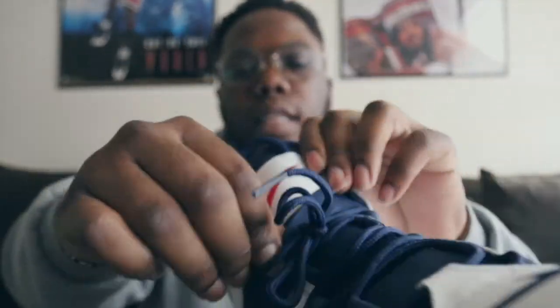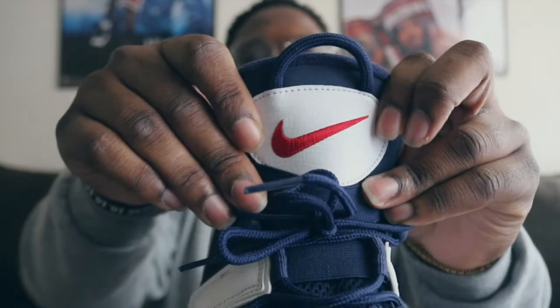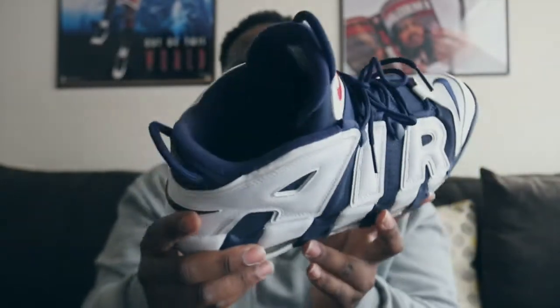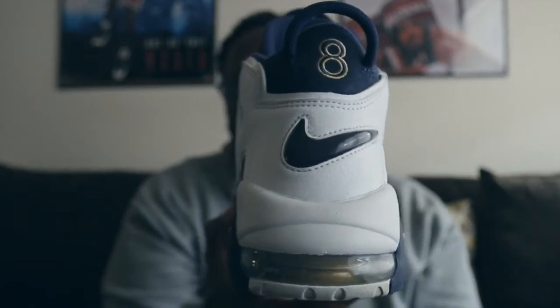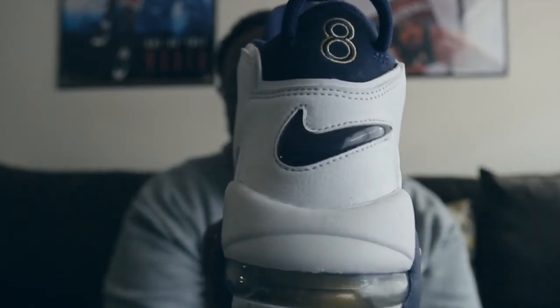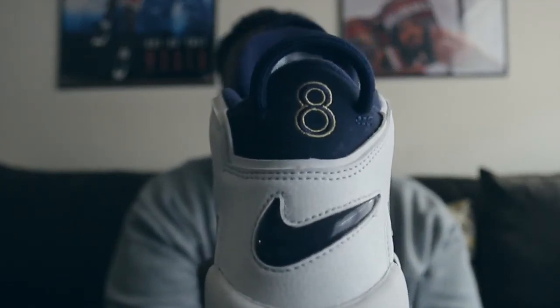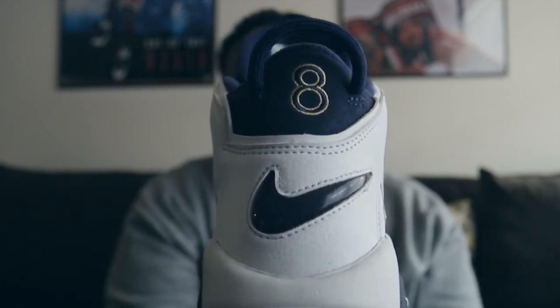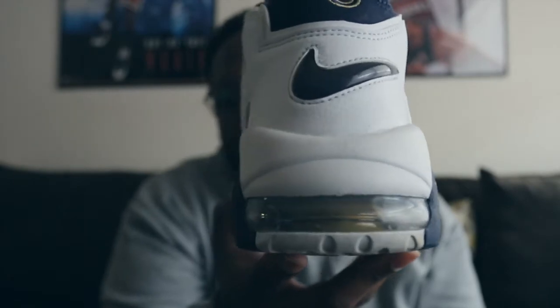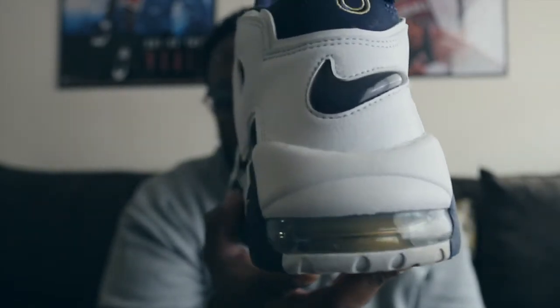And then this white little patch right there. Guts are blue. And then on the back here, you do have a navy blue jewel swoosh. At the top, you have a number 8, because that's what Scottie Pippen wore in the Olympics. And then at the bottom right there, you do have that gold Air unit.